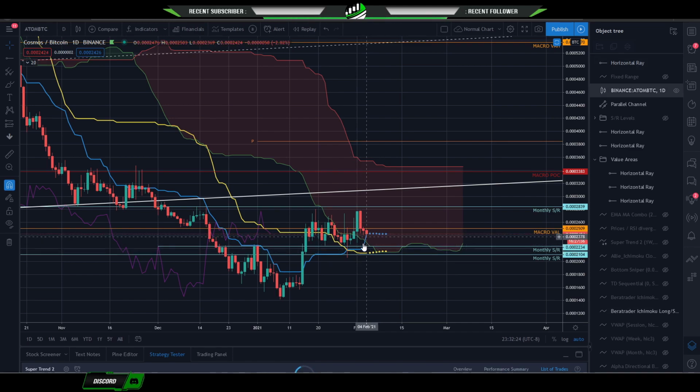Your Tenkan is your blue line, your Kijun is your yellow line, and you have price close within your cloud right here. So right there is when your entry trigger is, and your Chikou span is above price. This purple line, it's kind of hard to see, but it is above price right here. So you have your long entry and your stop loss. Your stop loss is technically below the cloud, but your Kijun is kind of lined up with the bottom of the cloud. I don't know if I would call this a picture perfect setup by any means, but especially knowing where my other support and resistance lines are, it's something that I would be willing to take personally. But again, it's not financial advice.